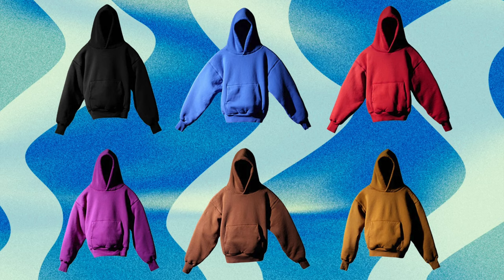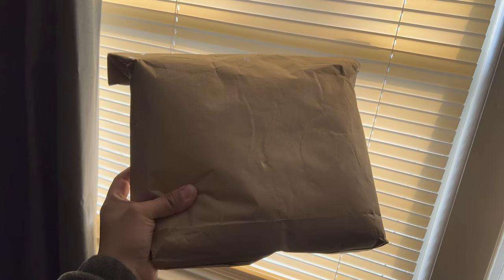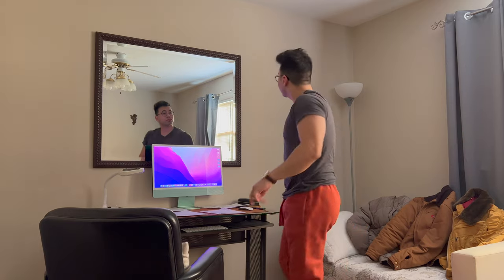I was really impressed with the new Yeezy GAP hoodies that just recently released. They come in a variety of colors, and I like all of them. The packaging is kind of a little lunch bag type thing with the letter of the color. This is the brown one. Pretty creative, pretty easy.